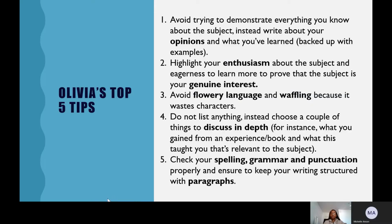Here are my top tips of things that I think would be important when planning and writing your personal statement. The first one would be avoid trying to demonstrate everything you know about the subject and instead write about your opinions and what you've learned. And as you could see from my example with the STAR method, always back up with examples. I think it's important to include your opinion because we want to know exactly what you think, and in university it's quite expected of us to always demonstrate our opinions in our essays and our work. So I think it's also important to highlight that in your personal statement.